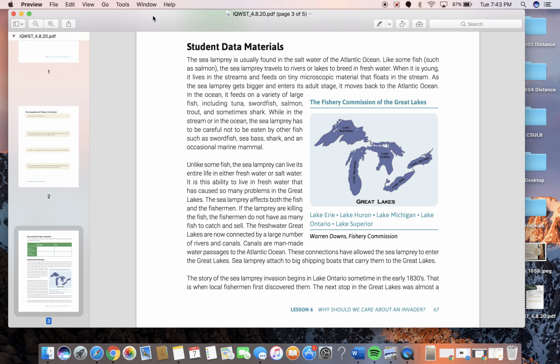The freshwater Great Lakes are now connected by a large number of rivers and canals. Canals are man-made water passages to the Atlantic Ocean. These connections have allowed the sea lamprey to enter the Great Lakes. Sea lamprey attach to big shipping boats that carry them to the Great Lakes.